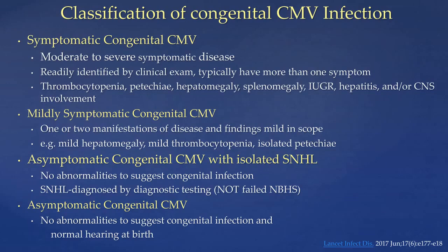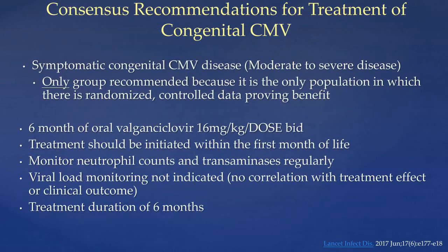And so this classification system was used so they could make recommendations on exactly who, where the data shows, to treat infants. And this consensus recommendation for treatment of congenital CMV recommends that symptomatic congenital CMV disease, the first category, that's moderate to severe disease, is really the only group that they recommend routinely treating with valganciclovir. And that's because that's really the only population that was studied in the randomized trial I previously cited. Most of the infants that were included in that 6-month treatment trial were fairly significantly affected by CMV. There were really very few, if any, mildly affected children.